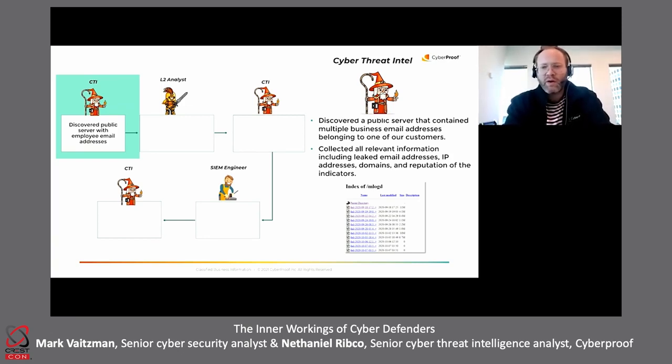So that's where we got a bit suspicious, and we didn't really know what we were dealing with. What are these emails doing here? What is this server used for? So we collected all of the information, including all of the email addresses of our customers, including the server's IP address, if there were any domains associated with it, and the reputation of the indicators. And with all of that data, we pass it forward to L2 to analyze the indicators.